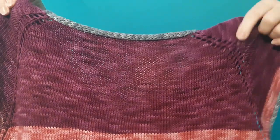This is my 100% cotton one that I got the yarn from Hobby. And yeah, I really like the way it fits. I've been wearing it quite a bit. So that is one. I didn't change anything for this one. I didn't make it longer. I tried it on so that I knew where I wanted it to last.